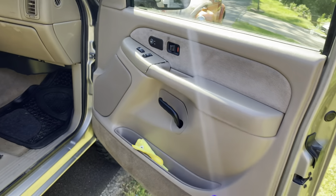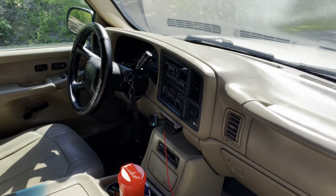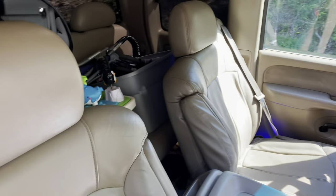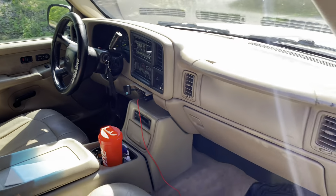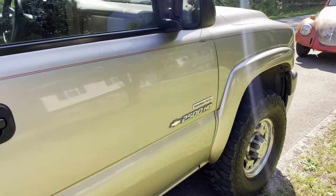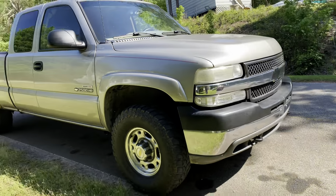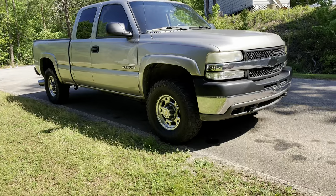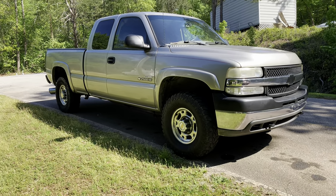Inside, it needs a couple cosmetic things here and there. I mean, overall it's not bad. Some of my junk from the Tahoe's in there, but overall it's not too bad. Just little things here and there. You can tell it was taken care of for a long time, and then it was neglected for a while. And now he's got to bring it back, make sure everything's good.